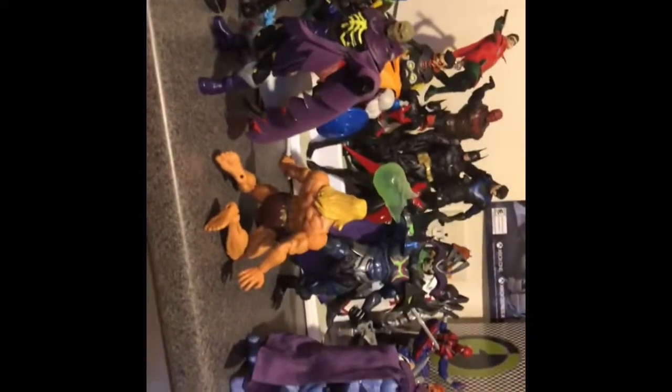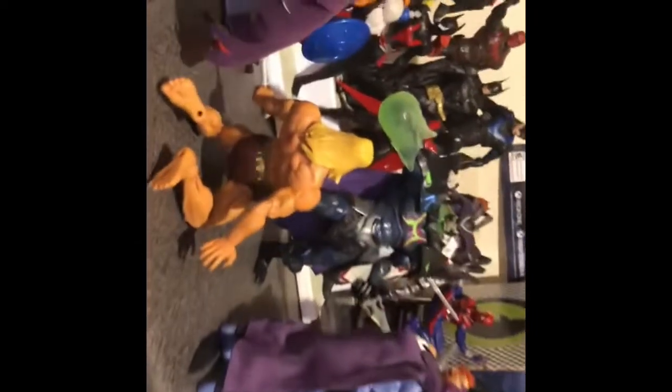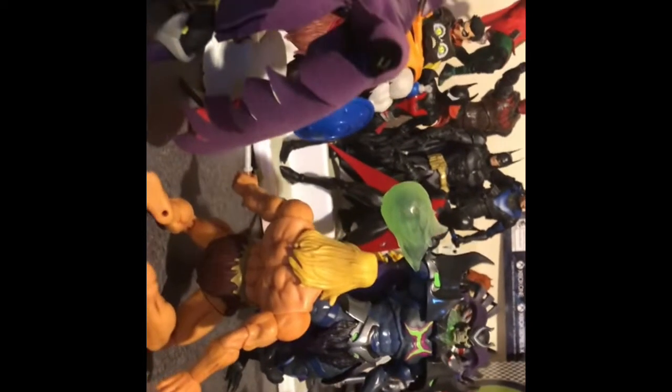And then I started a He-Man shelf, or He-Man area. I've been getting really into the Revelation figures, so this is why this exists. I have the new Eternia, He-Man, and Skeletor coming in the mail soon. I actually might do a review on those. Do a cut real quick.